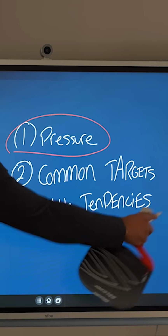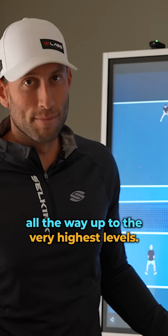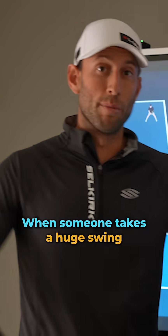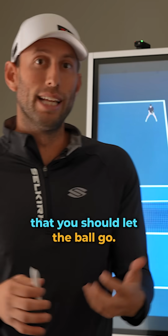And then the third one is this one, subtle tendencies. These are tells, and everybody has them all the way up to the very highest levels. You know, when somebody looks left, they like to speed up right. When someone takes a huge swing, that might be a cue for an attack. Or maybe that tells you that you should let the ball go.